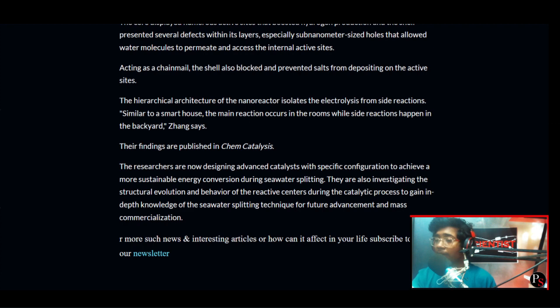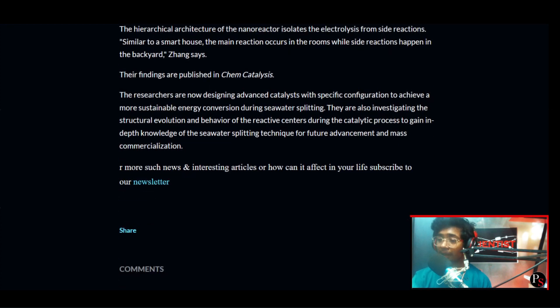The hollow architecture of the nanoreactor isolates the electrolysis from side reactions. Similar to a smart house, the main reaction occurs in the rooms while side reactions happen in the backyard, Zhang says. The findings were published in Chem Catalysis.